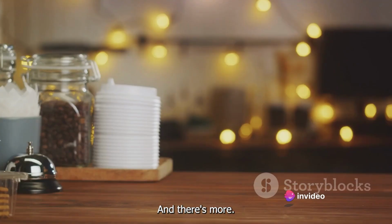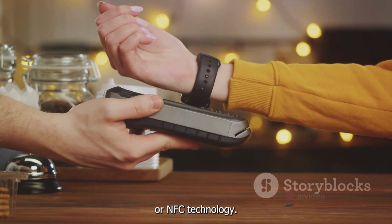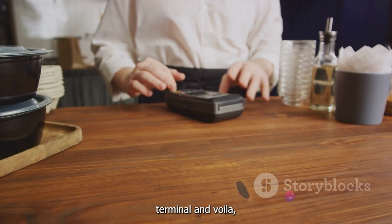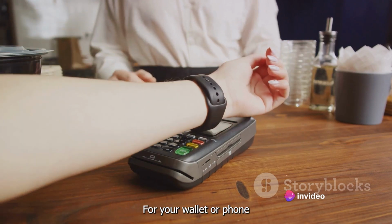And there's more. Many smart rings come equipped with near-field communication, or NFC technology. This allows for contactless payments and data transfer. Just swipe your ring at the payment terminal and voila, your transaction is complete. No need to fumble for your wallet or phone.